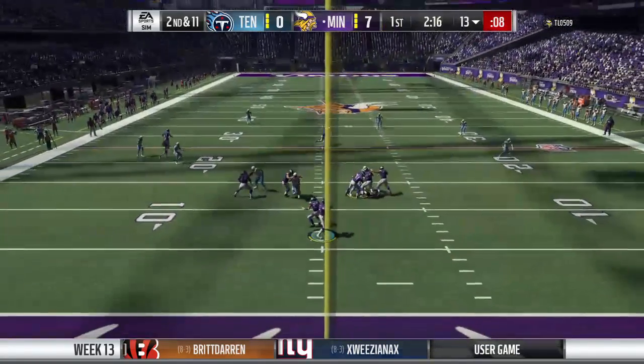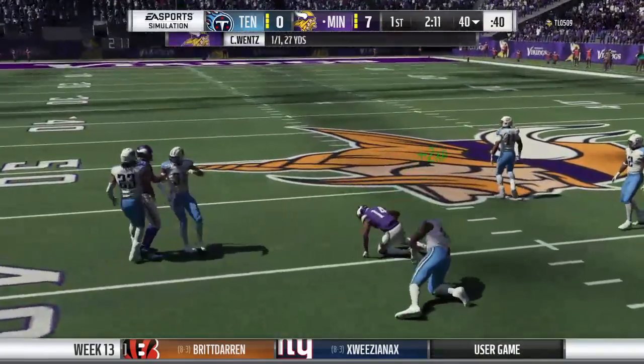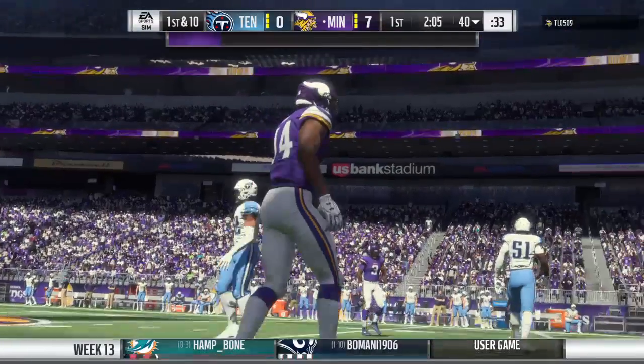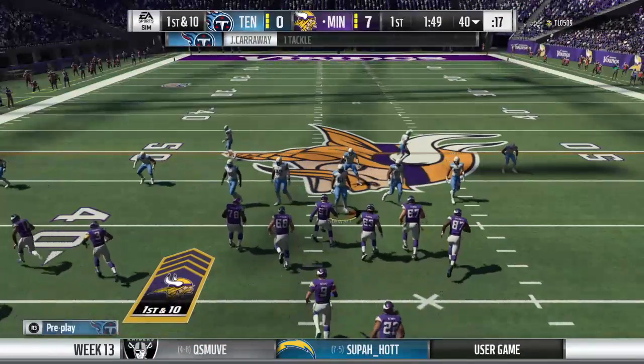On play action, Wentz. He's got it complete to Stefon Diggs. And he gets this one all the way up to the 40-yard line. A very solid gain of 27. So the offense has it 1st and 10.